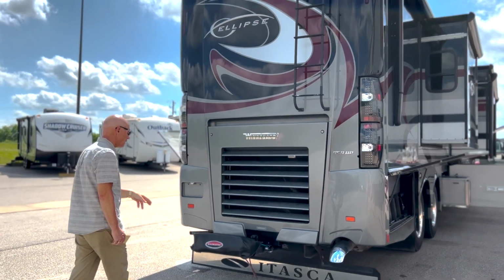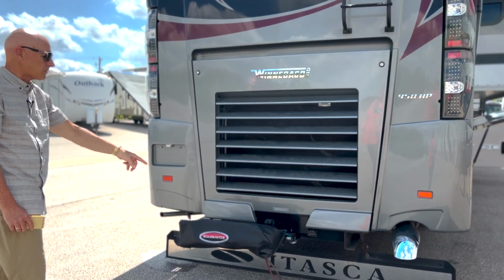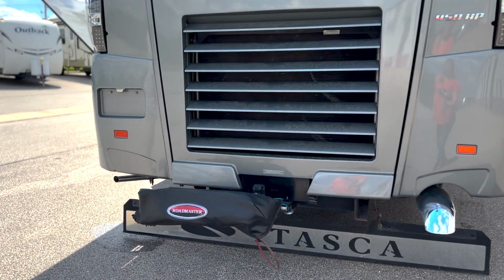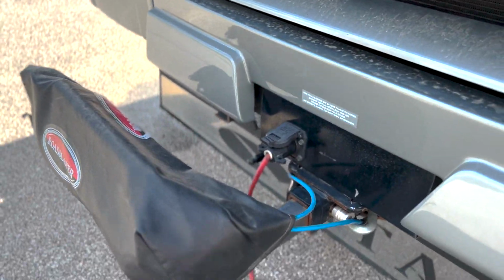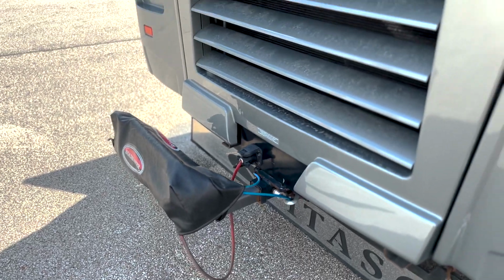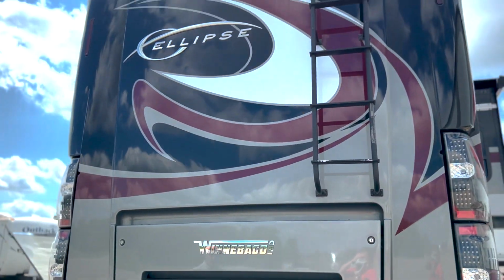And speaking of towing, it already comes with a Roadmaster tow bar, which also has an air supply back to it for a braking system. It's a 15,000 pound hitch, by the way. And that quick connect air makes it really, really easy to connect your stacker trailer or your braking system for a car or a Jeep.